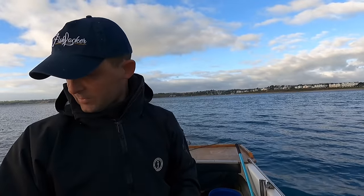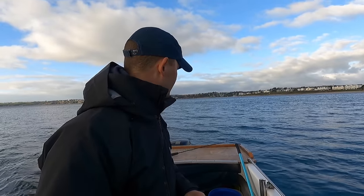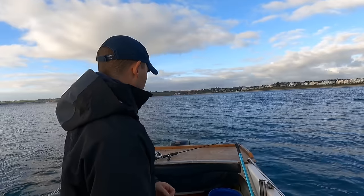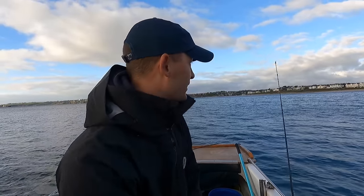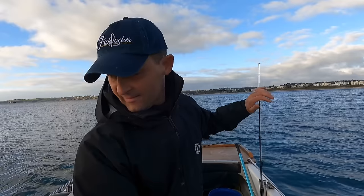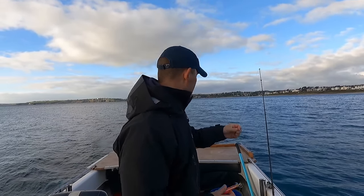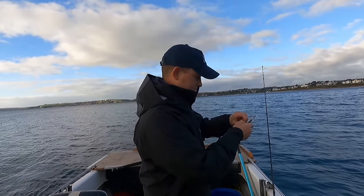I think what I'm going to do is I'm going to fish a single. Fish a single on my spinning rod as well, just for fun. I thought to myself, I mean, it's howling a gale of wind today, and I thought to myself, I'll pull in here where it's sheltered and I'll try and find a squid. Might give this half an hour.